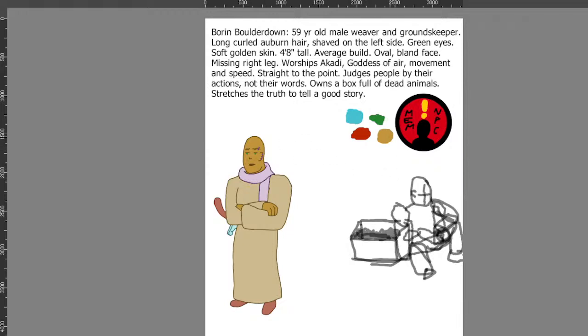He has the same description for skin tone as Leaf, so literally the same skin tone. Also, he has green eyes. Maybe they're related? I don't know. And on account of the fact that he worships the goddess of air, movement, and speed, I gave Leaf a purple scarf and purple jewelry because he worshiped the goddess of magic. And I feel like this light blue is very fitting for a goddess of air, movement, and speed.